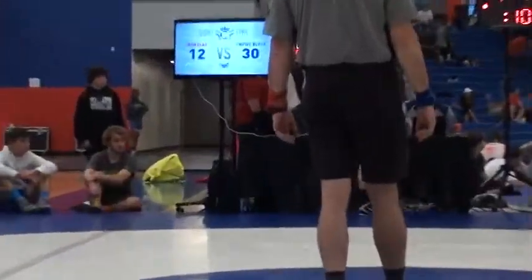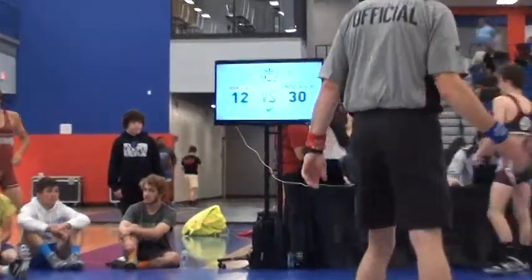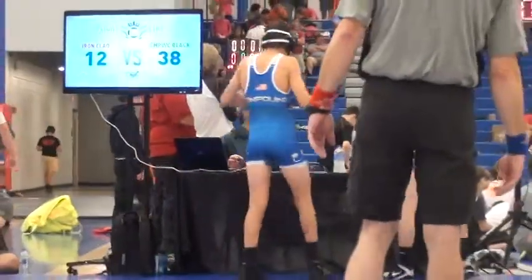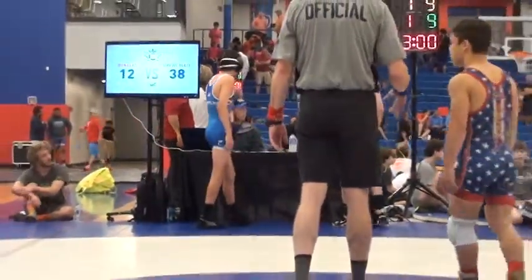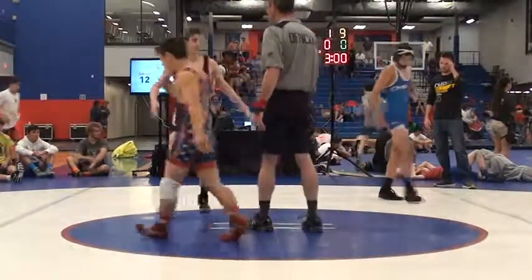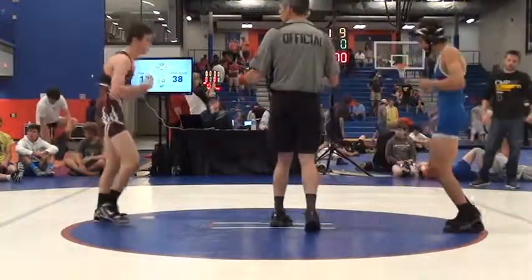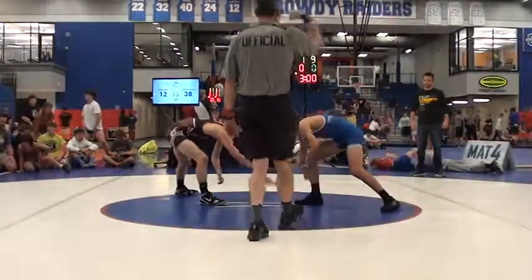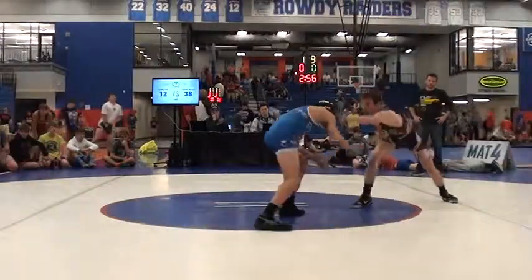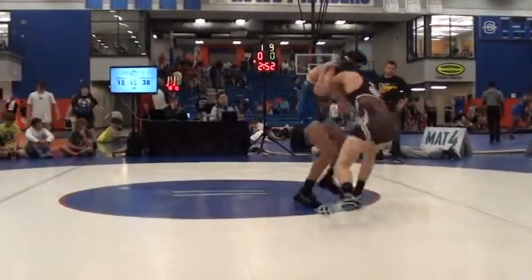So 30-12, your dual score, as you can see right there. 30-12 Compound Black. They get a forfeit at 106. Now we're going to go into 113, it looks like. So the 113s are out on the mat, Ironclad in the black singlets, Compound in the blue.